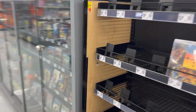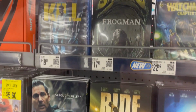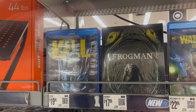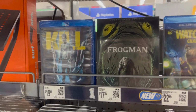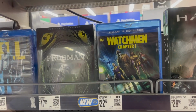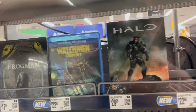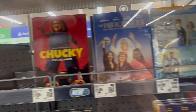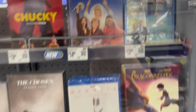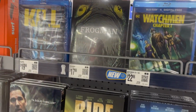Let's check over here in this area. Is there anything else different here? Oh, there's something over here. What is that movie? Frogman, the collector's edition for $17.96. There's a movie there called Kill, and then Frogman. I gotta look that one up. Is that like a Shout Factory? It looks almost like a Scream Factory release. I don't know anything about that. I'm definitely gonna have to look that up. And then the other one, the Fabulous Four, that came out today. That's $14.96 for the DVD. Other than that, that seems to be the main stuff. But like I said, I don't know anything about that Frogman one.